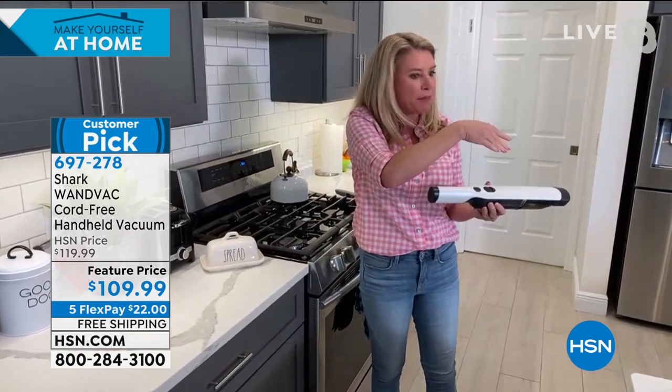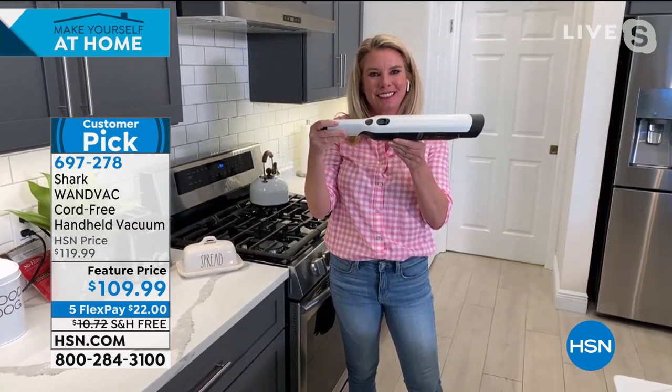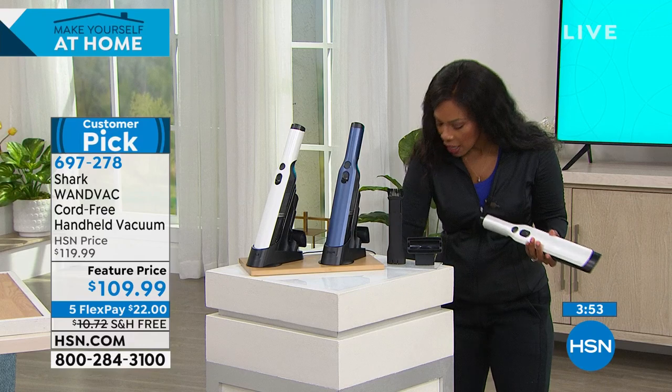And every time I put it back in its little holder, it charges itself. And just Shark made it easy. You saw that Shark made it powerful. You see how easy they make it. It's one plug. Let me show you the plug.